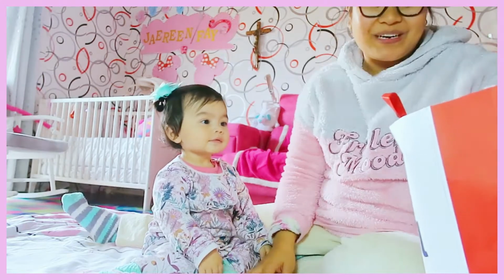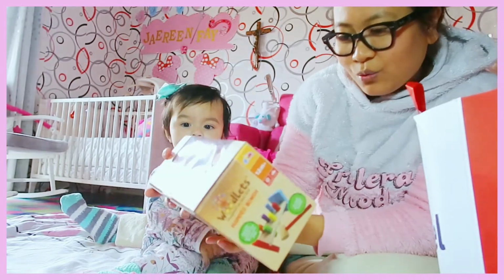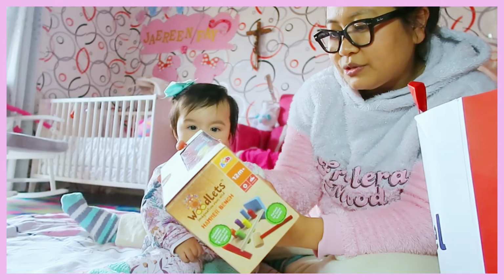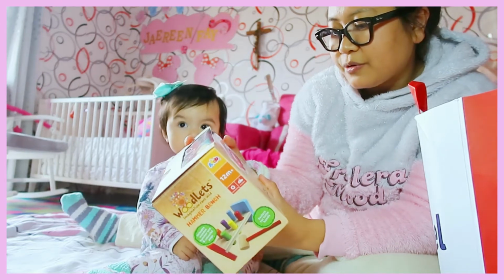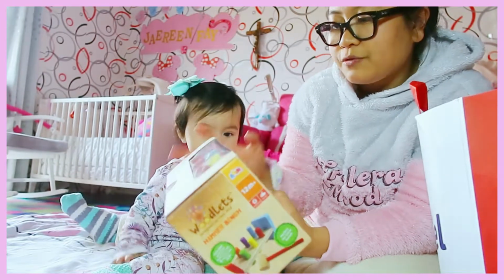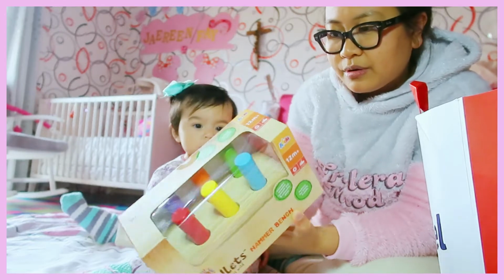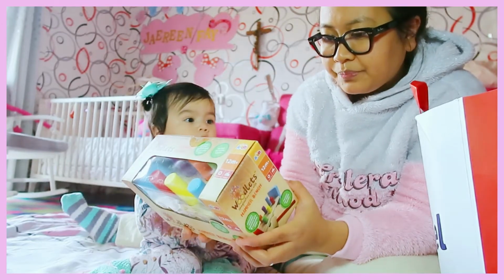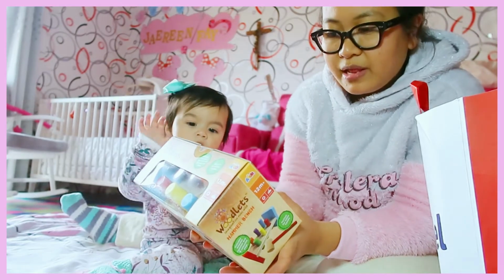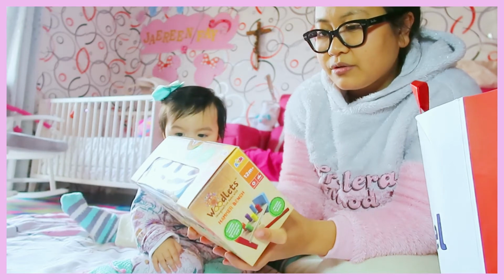Let's see. First, this one. Unboxing. What's this? Woodlet. Hammer bench. This includes wooden hammer and 6 colorful pegs. Perfect for little hands. This is actually for 12 months old. For coordination. So, this will help the children develop fine motor skills, hand-eye coordination, and color recognition.